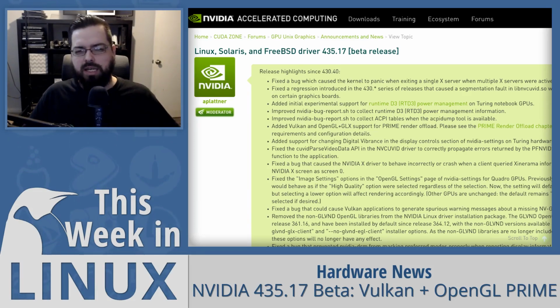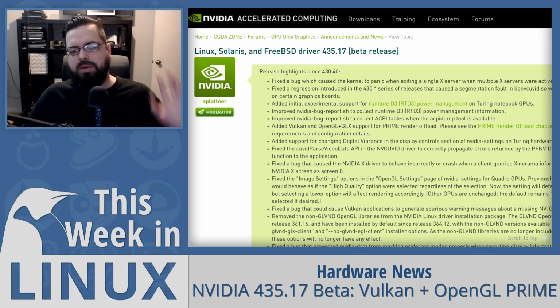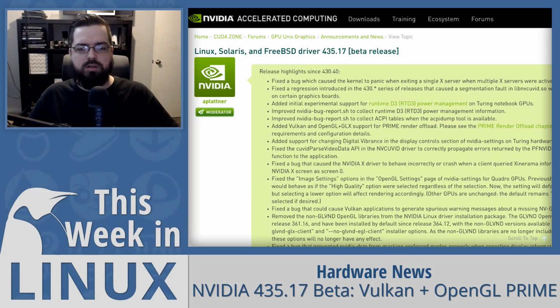It might also be worth noting that there's some xorg.conf stuff that you need to mess with and that kind of thing. So anyway, I'll have a link in the show notes to this article, as well as a Phoronix article about it as well. So check those out in the show notes.